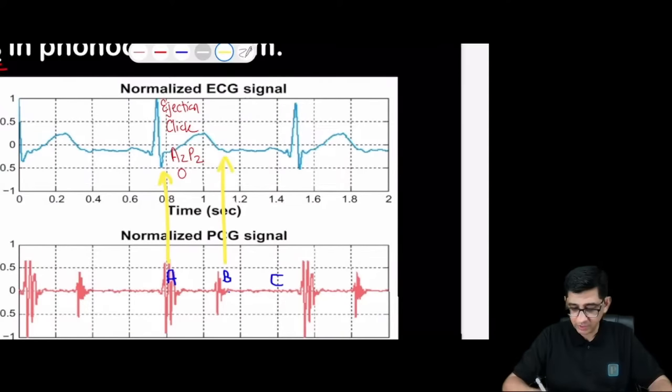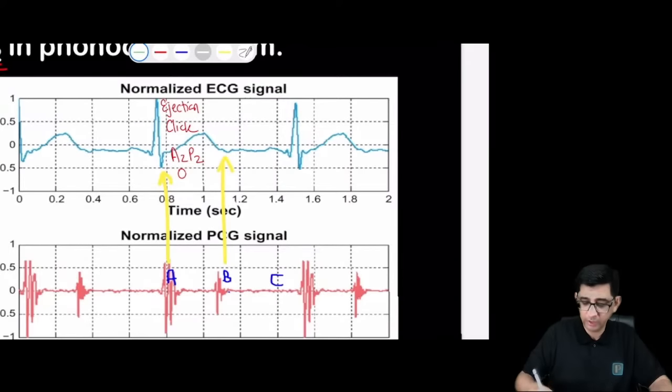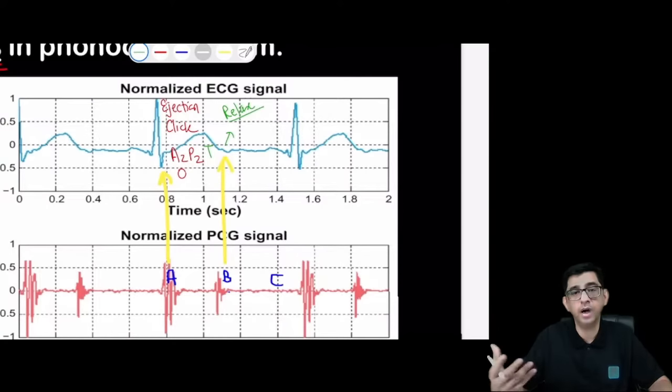So therefore, this is the time, guys. Point number B is the time. I'll use a different pointer to highlight this. Point number B is the time when the T wave is over and the heart is in a relaxation mode. The moment I say relaxation mode, that means the heart has done its job. The job of the heart is to send blood into the aorta and pulmonary artery, 80 ml on both sides. Once the heart has done its job, the aortic and pulmonic valves will close, and the closure of the aortic and pulmonic valves is the second heart sound.